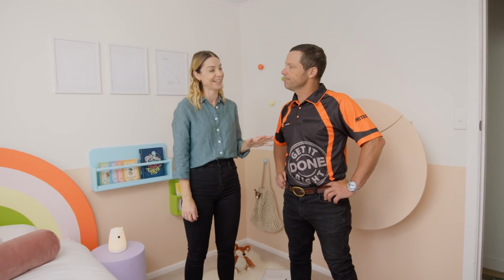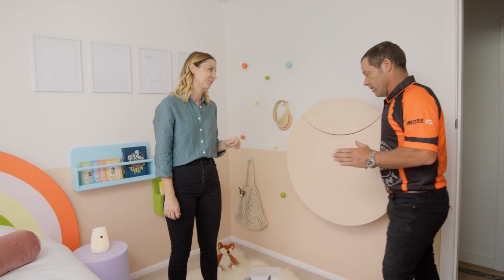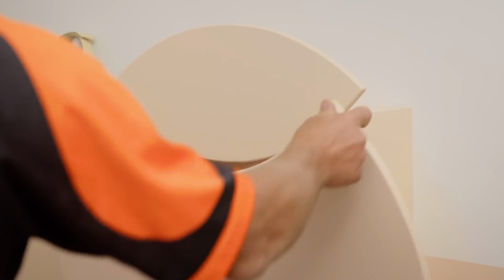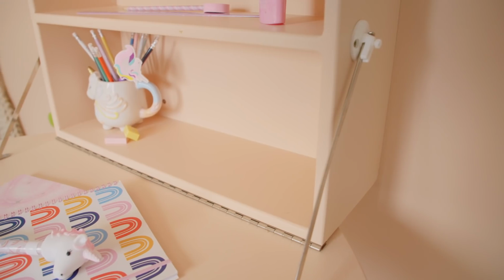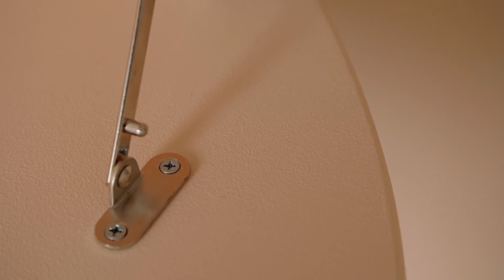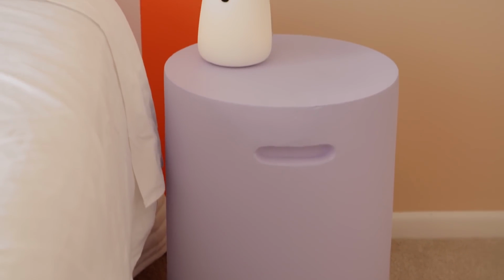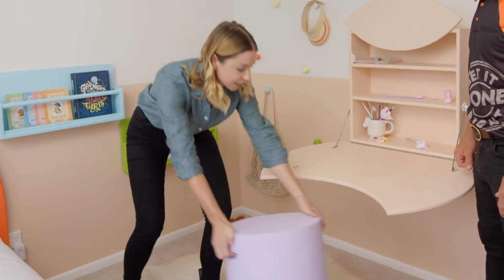So my favourite feature in this room has to be the desk. Yeah, I can't disagree with you there, Amanda. You know what? There's nothing complicated about it at all. I used my jigsaw to cut the circle and used my saw just to cut some nice straight lines there, screwed it together, and also the bedside table can double as a stool. It can. It's the same height. And it's got handles on the side so it can be lifted nice and easily.